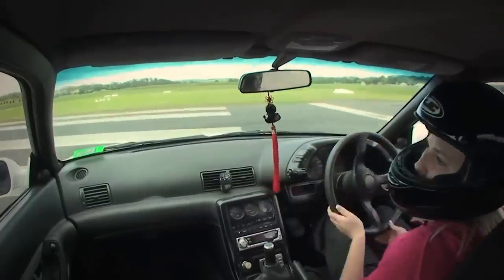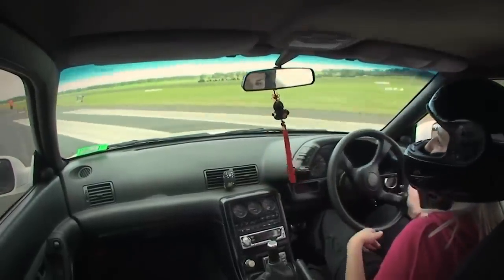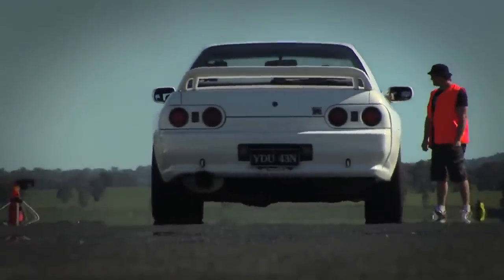But she got straight back out there and was determined to beat her personal best and run her first 11-second pass.